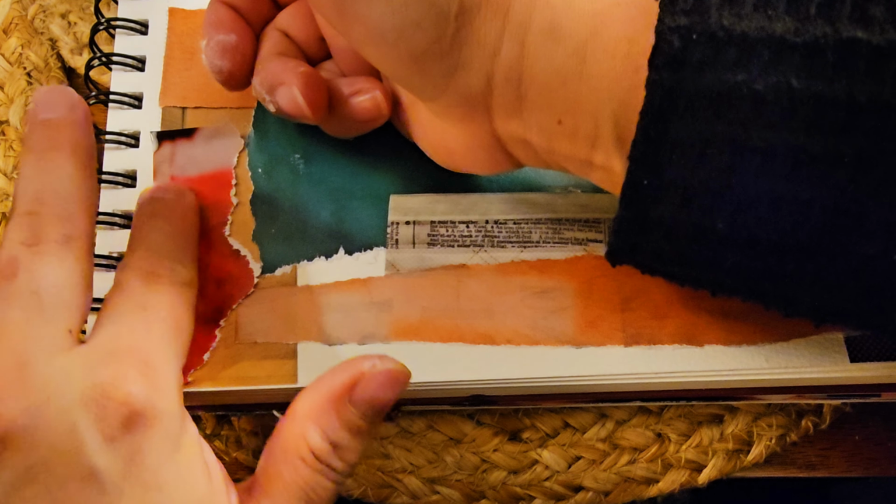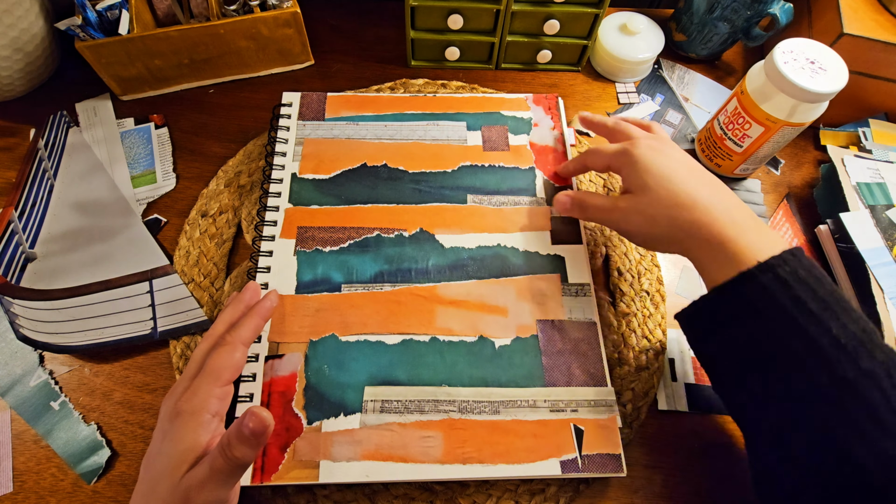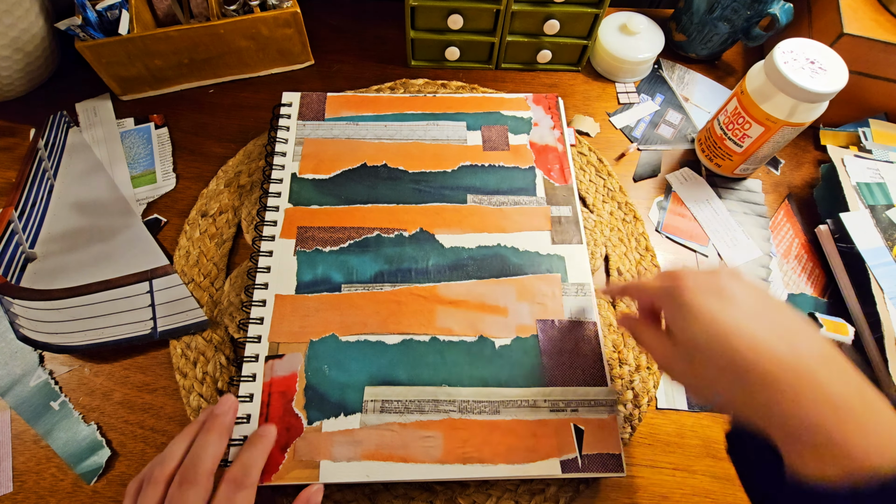Okay, I finished Friday night. I had to use Mod Podge because I was out of glue, so I just had to make this work. And I was all over the place. I was like, should I do windows or flowers or signs? Or I just kind of pulled out some of my favorite color strips. I had this that I had pulled out before and I really liked this, but I wasn't sure how to use it. This was from a quilt, and I just kind of put it together in a way that made sense, I guess, to me.